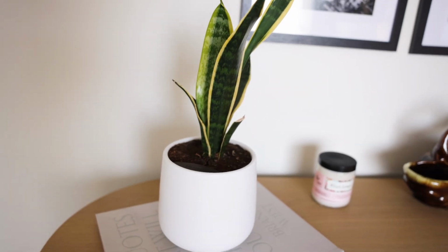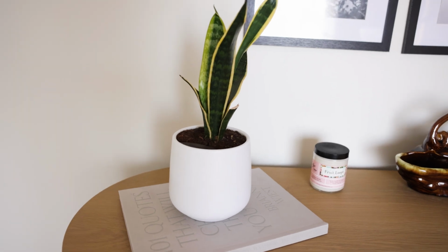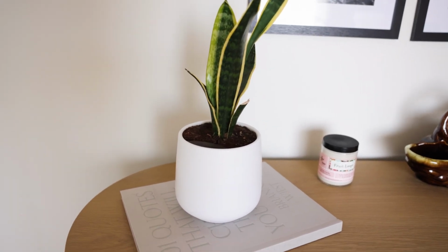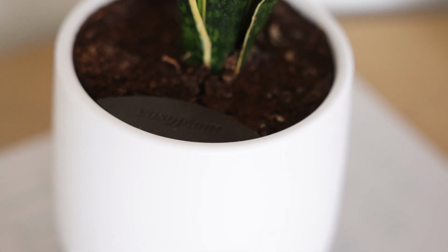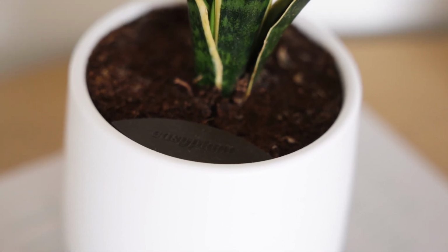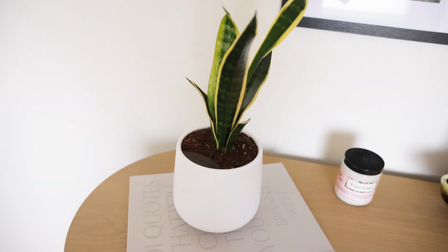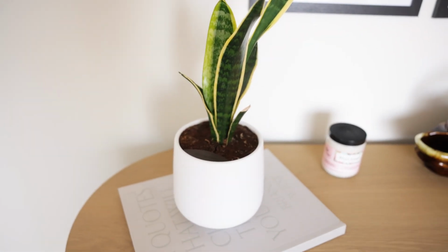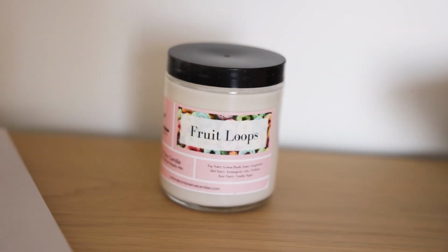Here is my one real plant that actually sits in my office that I have been able to keep alive. The reason is that it's from this company called Easy Plant, and all you have to do is water it like once a month, and it disperses the water as the plant needs it. Got the cereal candle, of course.